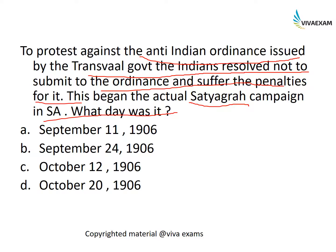What day was it? Now, there was an ordinance which came out and was issued by Transvaal government. Basically, they wanted to penalize the Indians for being so good. So they passed an ordinance, and Gandhiji decided to begin a satyagraha. And this started on September 11, 1906. So that's an important date. The first ever satyagraha which happened ever. This was on September 11, 1906.